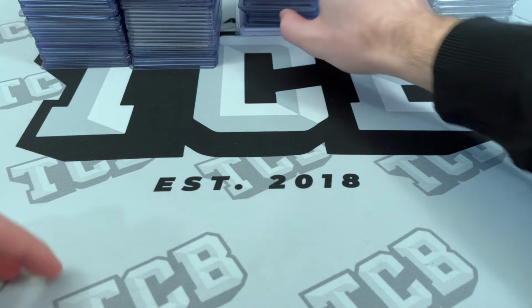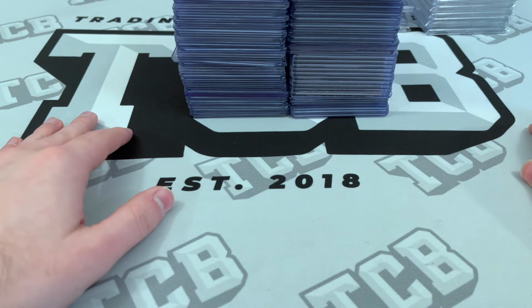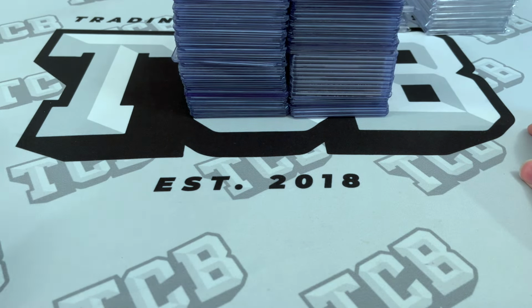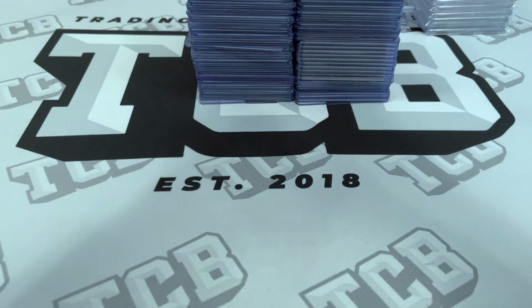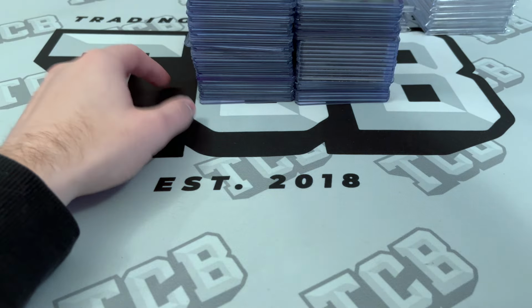So these two stacks here on the left, which I'll go over first. These were all cards that were available on eBay for anywhere between $1 to $3, $4. I'm going to throw them in my value boxes, either my dollar box or my prices marked, and put $2, $3, $4 on them. And I think they're going to sell anywhere between $1 to $3. So nothing too crazy here. Everything here I paid a quarter a card on, so 25 cents a piece. I think there was a little over 100 cards.